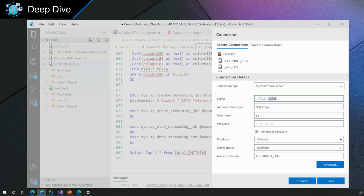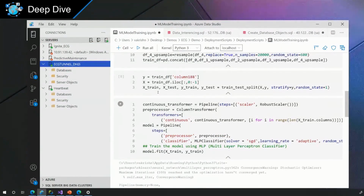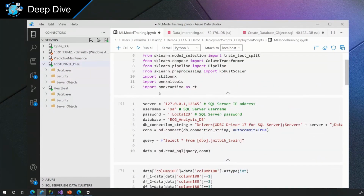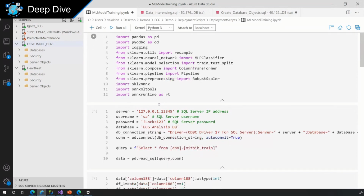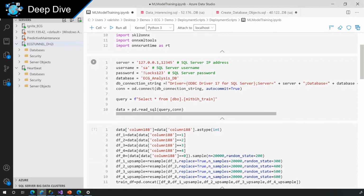So once that is done, the next thing that we are going to look at is this machine learning model over here. For the purpose of this demo, given the time constraints that we have, I have already run this demo a little. And what we see over here is first we are calling all the required libraries that are needed, such as pandas and sklearn, and definitely the ONNX runtime, because we need to convert the model into ONNX before we deploy it into Edge. We set up the connection strings to read the database and get the data from it.